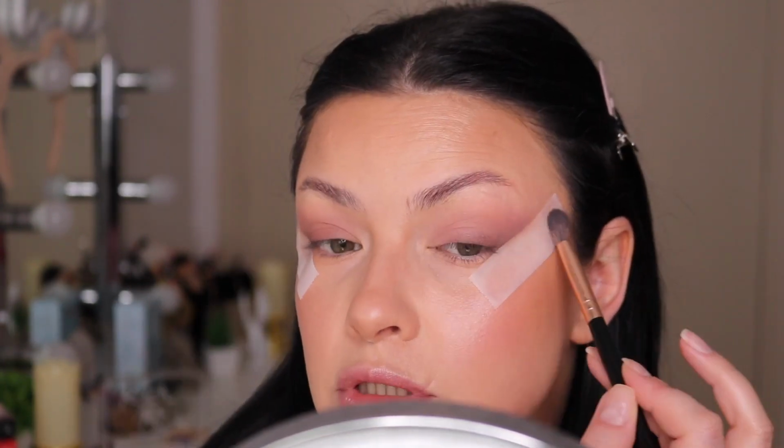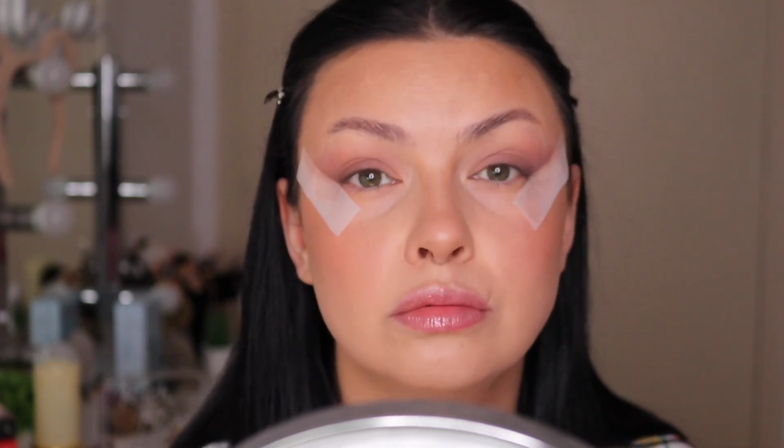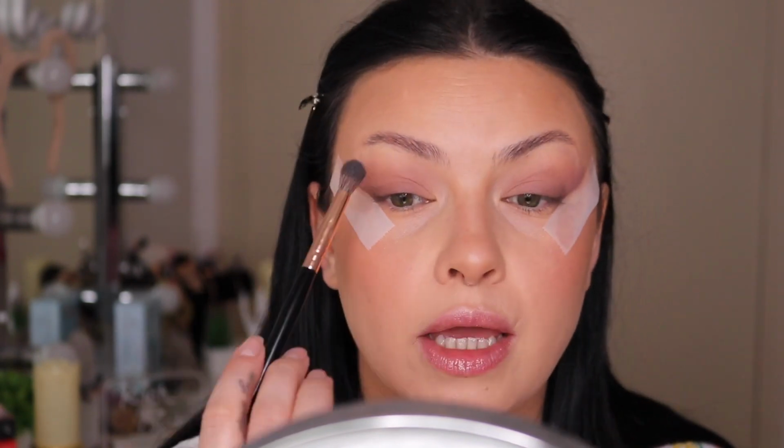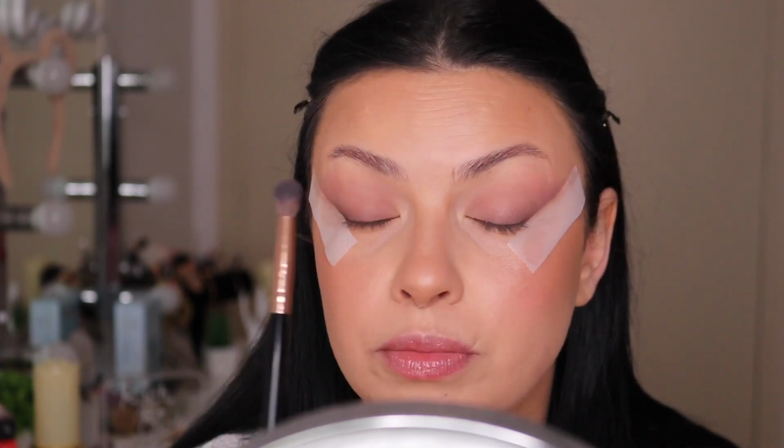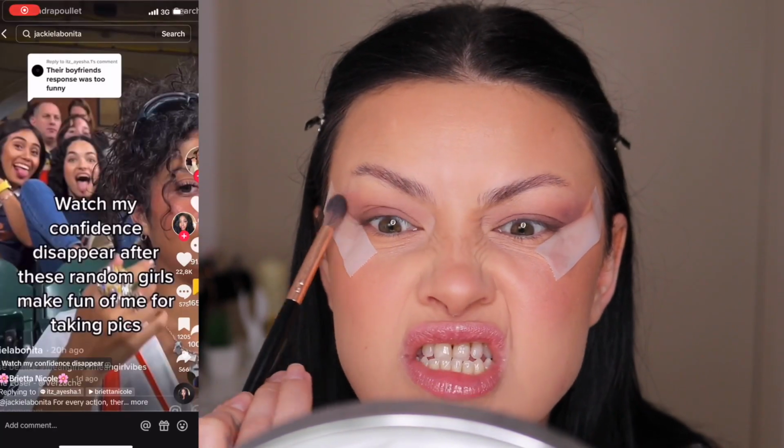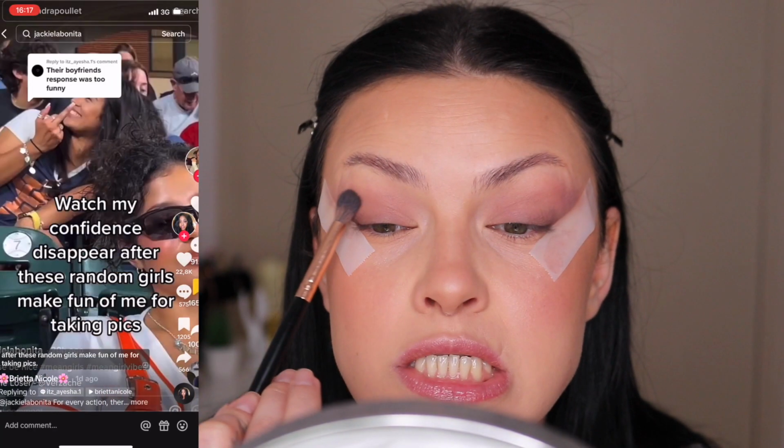Have you seen that crazy TikTok with those two mean girls? They were at the game, and this girl wanted to take some pictures of her outfit or whatever, and the girls behind her started to act super mean. They were checking her outfit, making fun of her, laughing at her, calling her names, flipping her out. Watch my confidence disappear after these random girls make fun of me for taking pics.